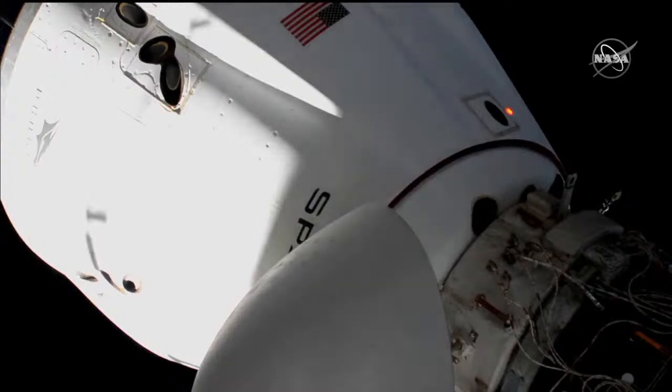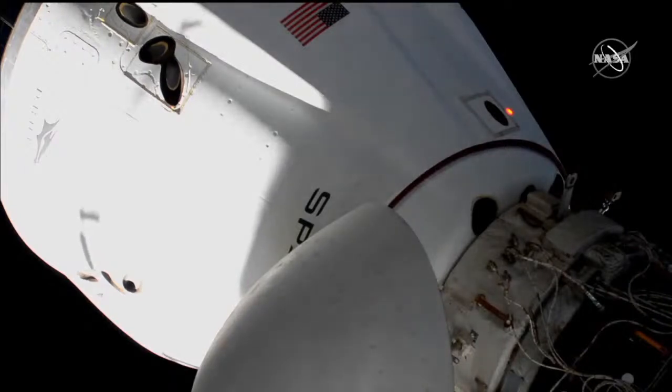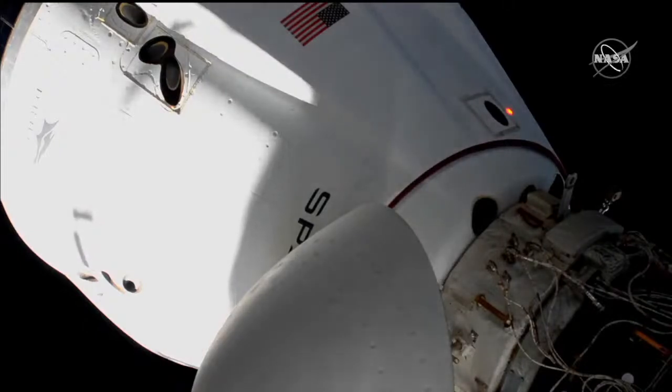Station Endeavour on the big loop. MCS is configured, proceeding with hook driving. Station copies. Endeavour copies.